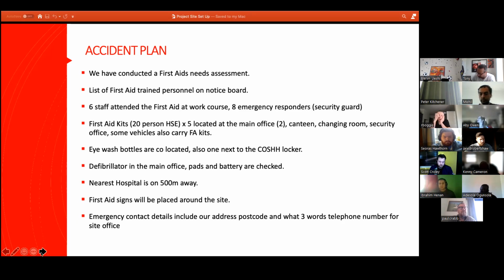The nearest hospital is 500 metres away, and like I say, there'll be signage all around the site, and all our emergency details are on the board.